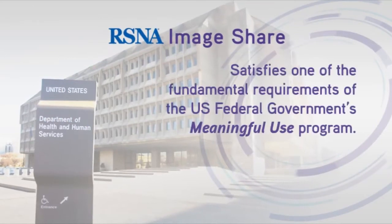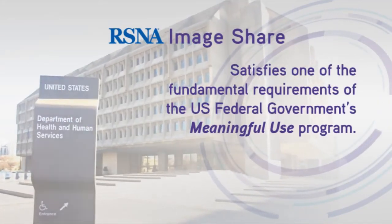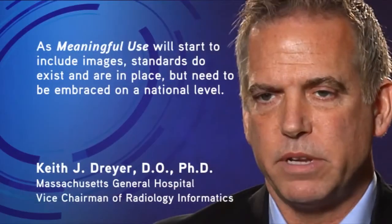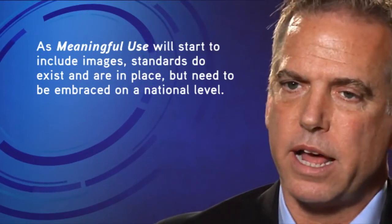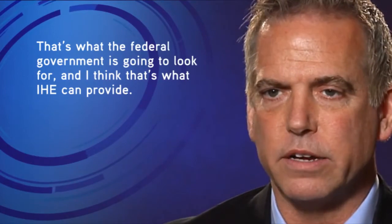RSNA Image Share satisfies one of the fundamental requirements of the U.S. federal government's Meaningful Use program, the ability to provide patients with an electronic copy of their medical record. As meaningful use will start to include images, standards do exist and are in place, but need to be embraced at a national level. And I think that's what the federal government is going to look for, and I think that's what IHE can provide.